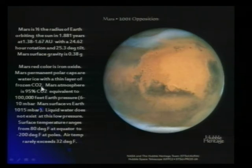Mars has an atmosphere of mostly carbon dioxide. These are the polar caps of Mars. Its surface pressure is equivalent to being on Earth at 100,000 feet. That means its pressure is about 1/100th the pressure on Earth.